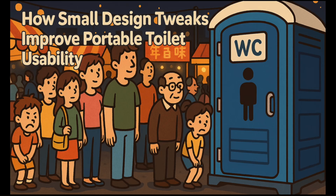Exactly. And then for hooks, most people preferred them to be side by side in a parallel arrangement. And for the flush pump, the lower right corner of the toilet was the most popular spot. Okay, so it seems like there's definitely some logic behind these preferences. They're not just random choices. It's about how those things fit into the flow of using the toilet.